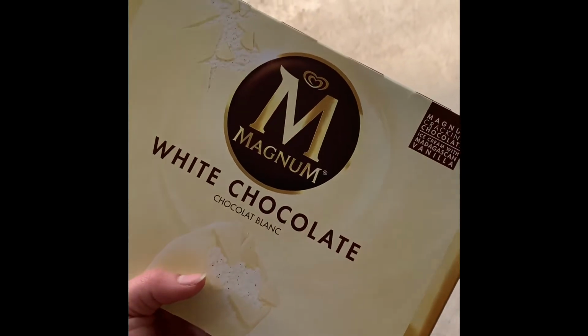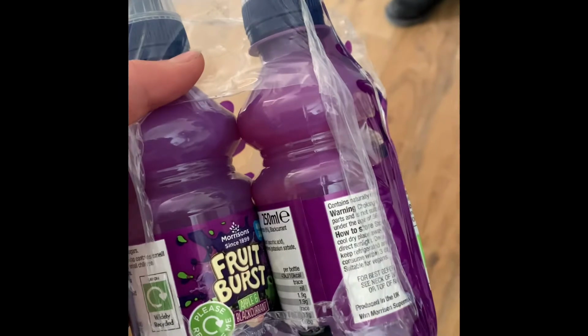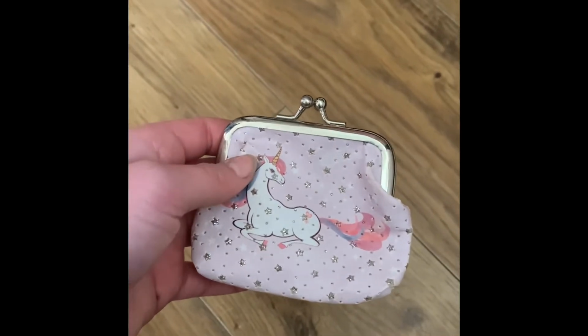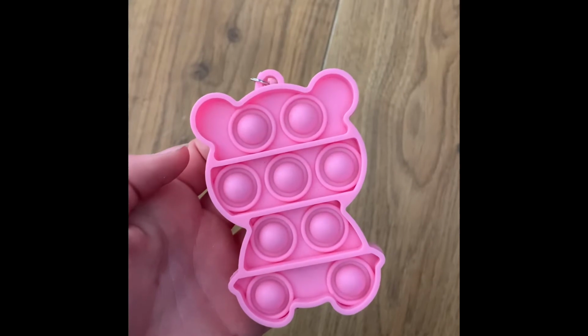Then we got these ice creams from Morrison's since it's sunny outside. And then we got some fruit shoots from Morrison's. And then we got this Dove cream. And then we got this purse for Sienna from Boise's. And then we got this from Boise's, which we was very happy about.